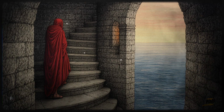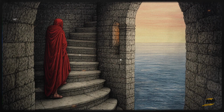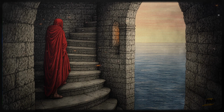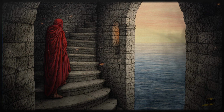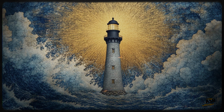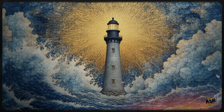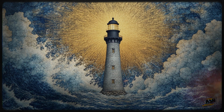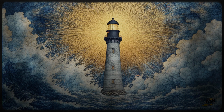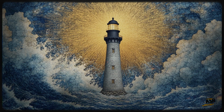Some lighthouses, especially the larger land-based ones, might have had slightly more extensive quarters, occasionally even allowing for a keeper's family. But for a wave-swept tower like this one, space is at an absolute premium. Every inch is functional. Historians still argue whether the psychological toll of such profound isolation was adequately understood or considered by the authorities who assigned these posts.